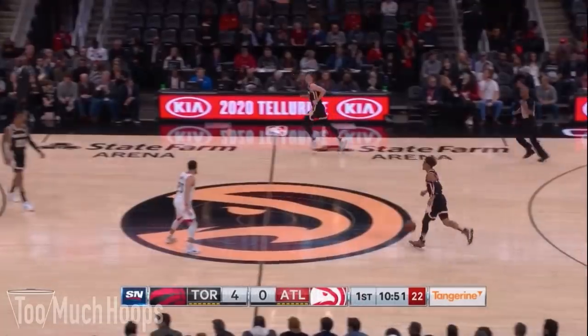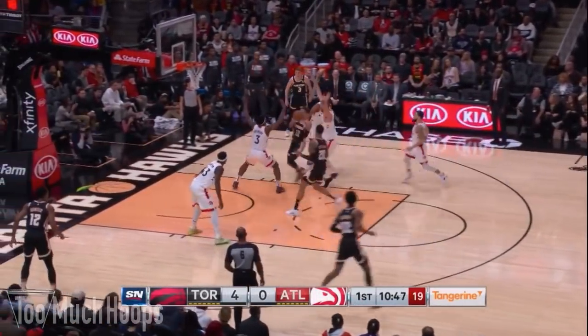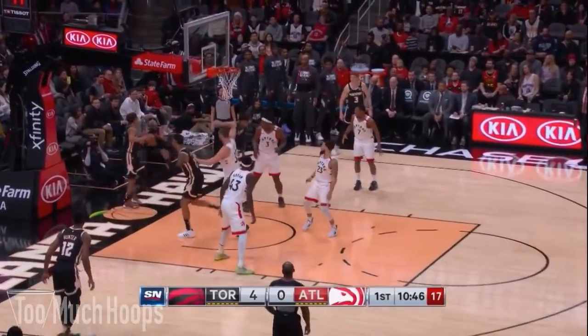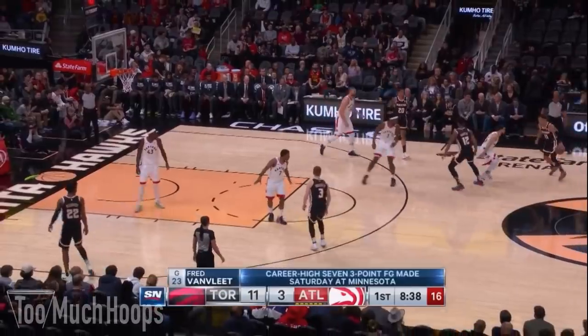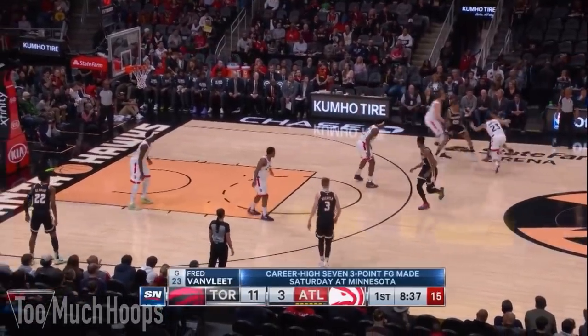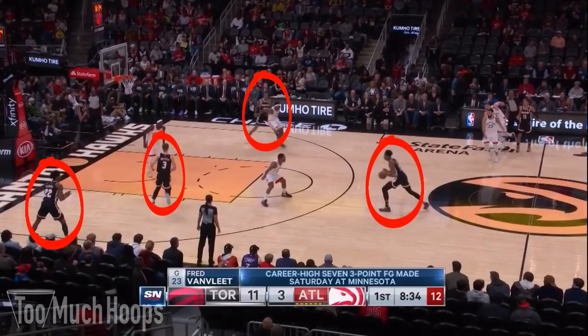Let's get into it. On this play, Trae Young attacks Gasol off the screen, but OG Anunoby is in nice help position to make that pass to Collins a difficult one. Goes out of bounds off the Hawks. And then off the side inbound, check out the way Gasol comes up to trap Trae Young. This means it turns into a 4-on-3 for the Hawks until Gasol can get back into position.